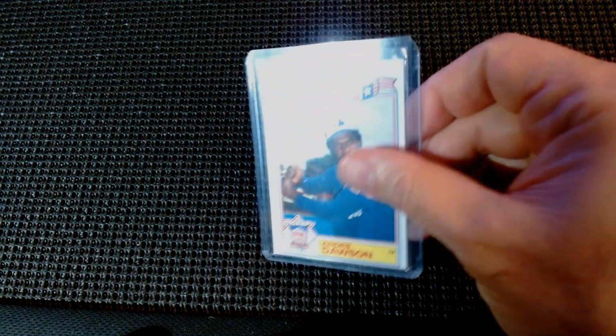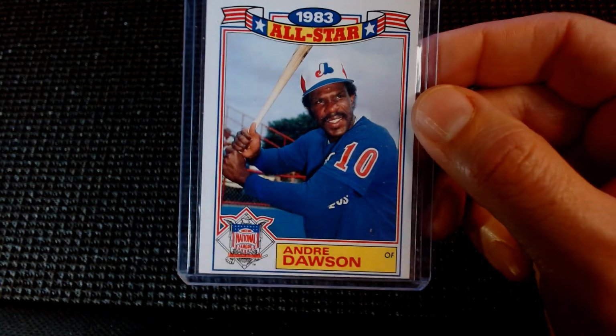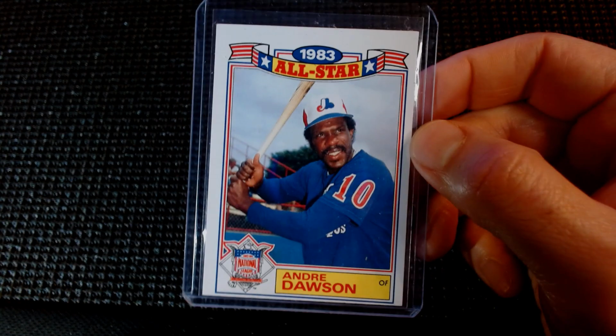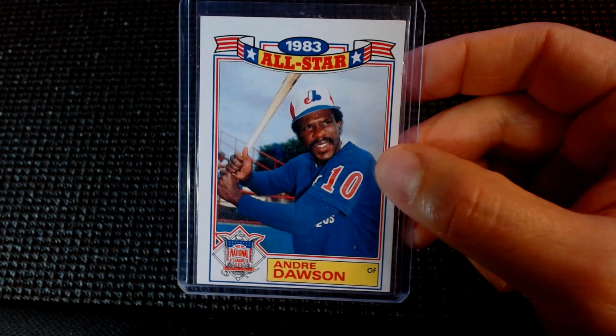So I did pull this Andre Dawson out of it. Same as the other card, but you can see the centering's not great there. But this will just go in the binder, you know, for show, basically. So that was a cool one.